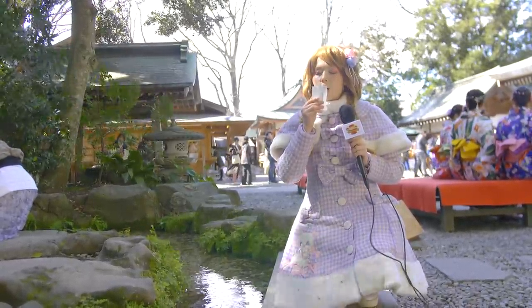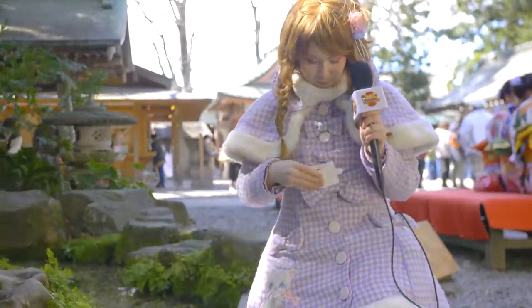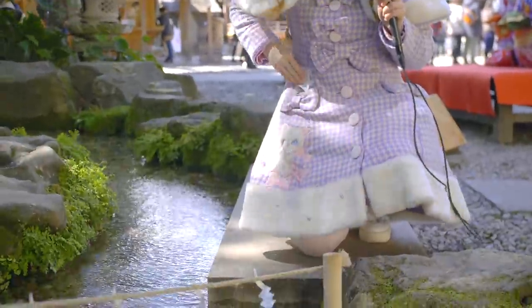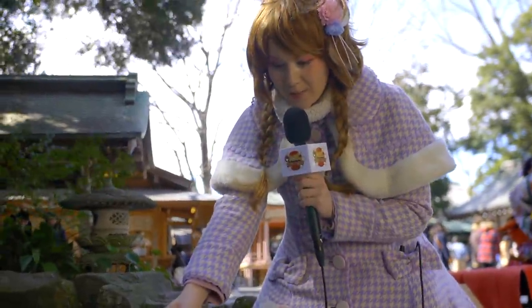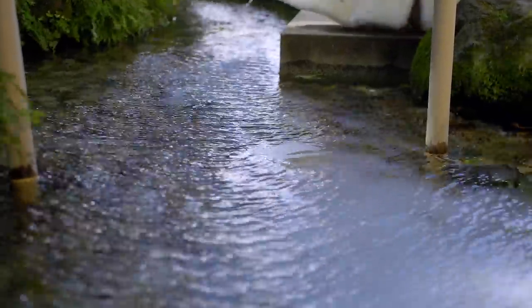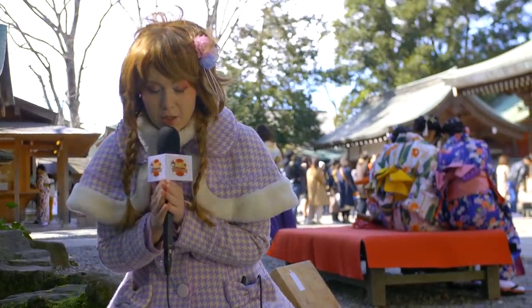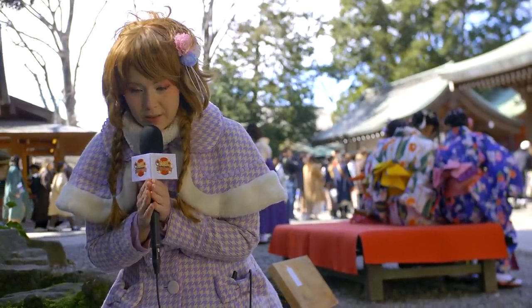Wow, that's really cool. So this is specifically for this ritual here, and I didn't know it would dissolve like this. It explains the white of the shrine. They must regularly come through and clean this.